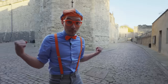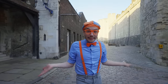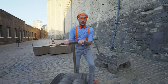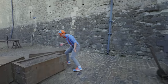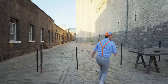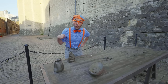Look at this place. It's so big. Yeah. And the towers are so tall. The walls inside the Tower of London are really tall. Whoa. Look at this. It looks like someone was carrying some treasure. Whoa. Look, coins. But these coins aren't gold, they're brown. Look, that's so interesting. This table has coins, bags of coins, and bowls of coins. I wonder why.